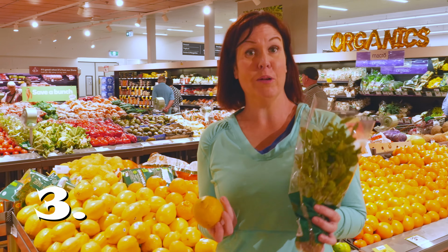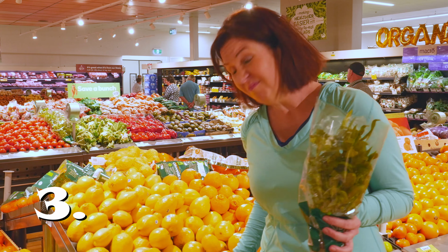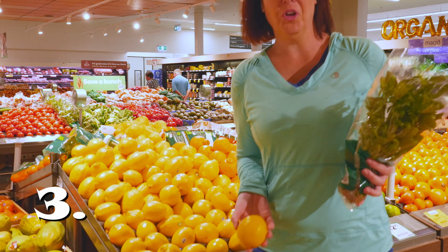Basil and lemon are a great way to flavour fish and chicken. Healthy and delicious. Plus, lemon makes a good substitute for salt. Who knew?